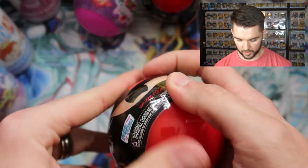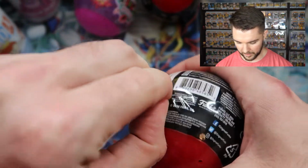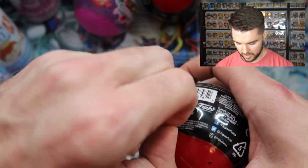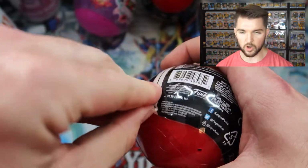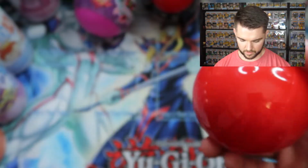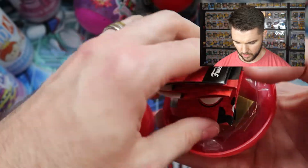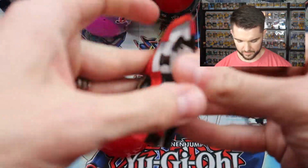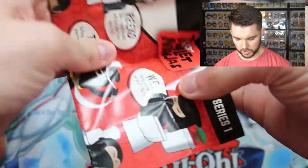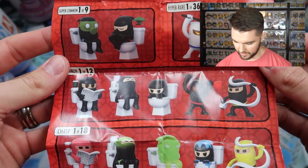They're so weird. It's just a bunch of ninjas that are like playing with toilet paper or sitting on the toilet. But the art style is so nice, and the packaging is so hard to open. I got this, though. Got it. All right. Toilet Ninjas. Let's go. I'm going to put this over to the side. Toilet Ninjas! Look at them. See, they're all crazy weird. Rico, WC, John.